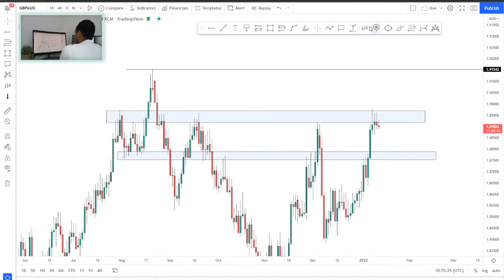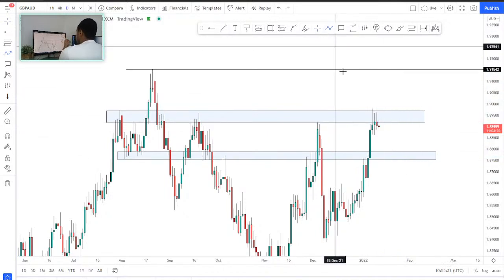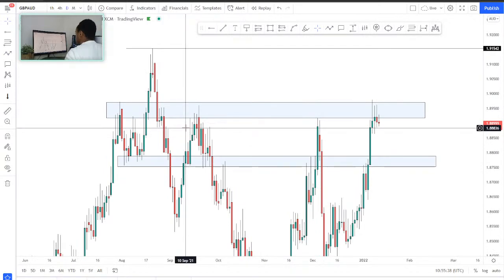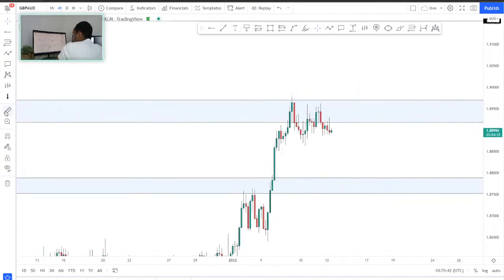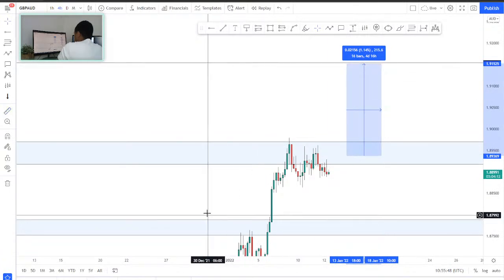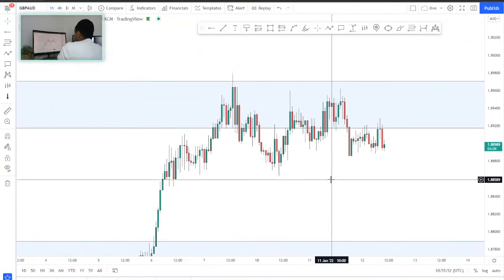And yeah, I'm seeing if we can come back to retest this level here first and then go bullish. But there is a chance we might just snap through this level, retest it, and then go bullish. So either which way, pound AUD for me, there's a good opportunity coming up. Whether it's the sells back into 1.88 or the buys back into those highs up there, there could be some nice sells or buys coming up.